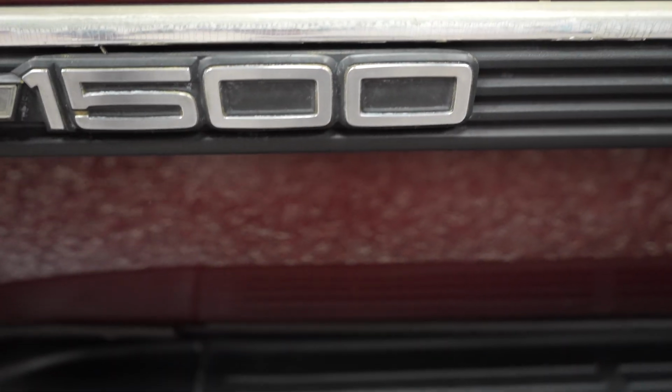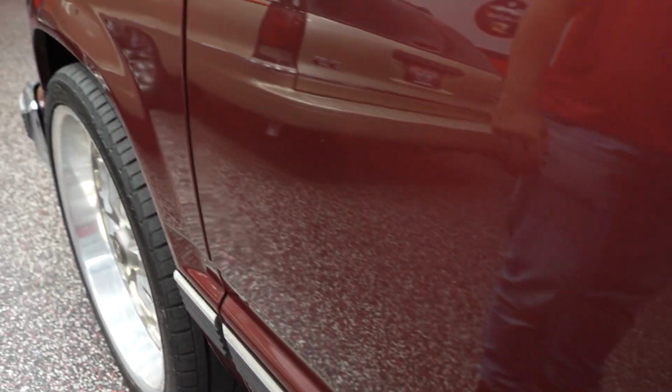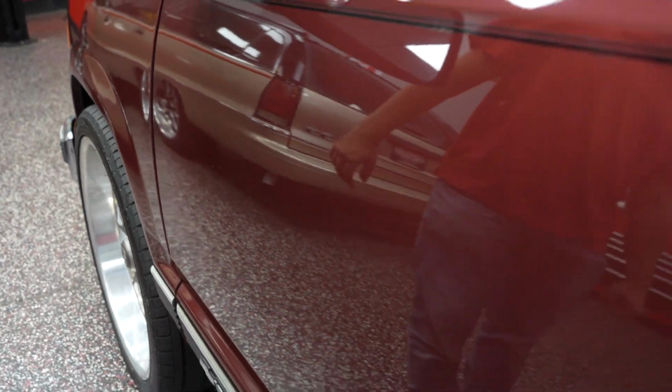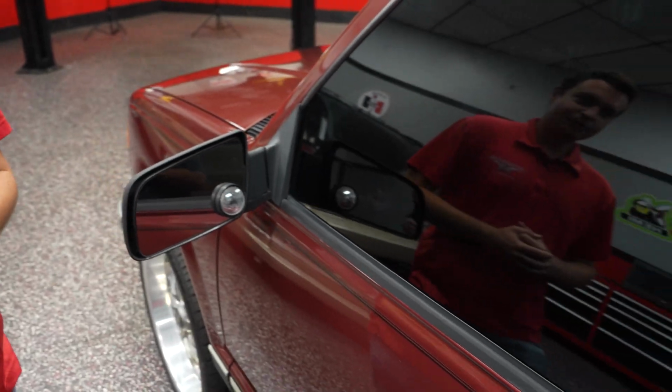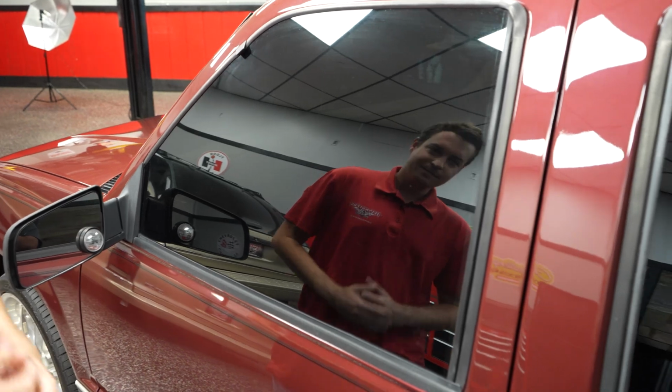1500 badge going across. The trim's in great shape. Below the trim here, again, you can see our reflection. Everything's nice, great clear coat, great paint. Middle of the door, top of the door, we'll pan around this whole area here. Your pinstripes going across the door are in great shape, not cracked, not chipped there. And then driver's side glass is also tinted. Love it. Door handle's in good shape, going all the way up.